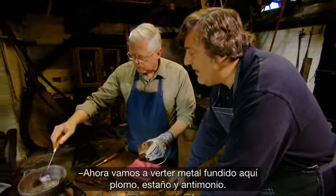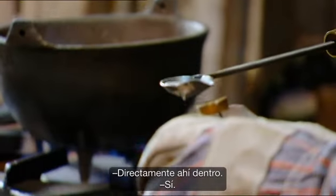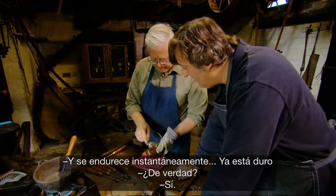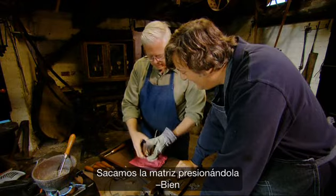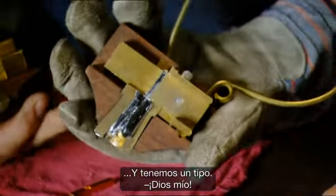Right. So we're going to pour molten metal here, lead, tin, and antimony, straight away in there. And it hardens instantly. It's already hard. Really? Yeah. So we take the spring out of the way, we release the matrix by pressing on it, we pry the mold open, and there's a piece of type. Oh my goodness. Isn't that marvelous?